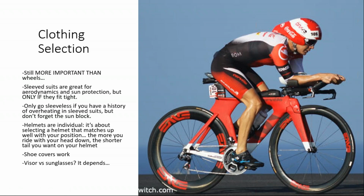Helmets are individual. One thing you want to do is match it up to your riding style. As you can see here, Rachel has kind of a head forward position. Head lifted, if you want to call it that. So she can get away with this longer tail helmet that mates up really well with her upper back. You see that? There's really smooth airflow. There's no breaks. And so this is a really nice helmet selection by her.